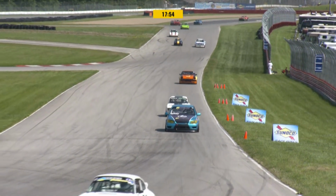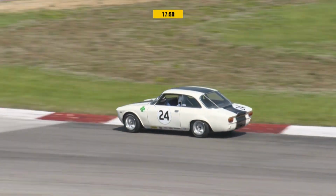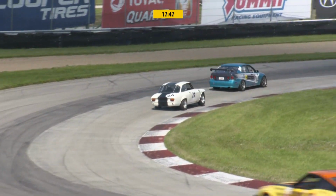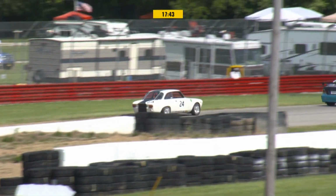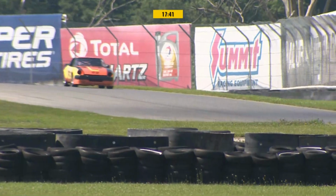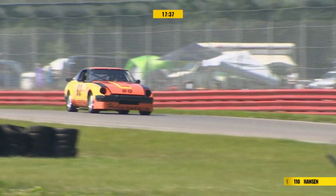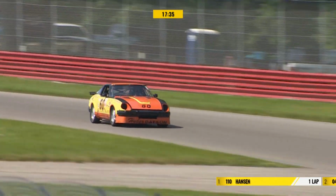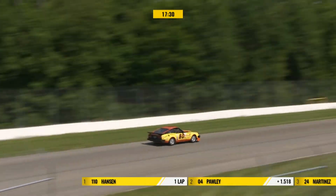Well, this is a much better start by Lisa Hansen in the lead at the moment. She did this yesterday, but then lost out as the race went on. Let's hope she holds on to it this time, because at the moment we've got a good battle between the Lexus and the 24 of Bernardo Martinez. Lisa Hansen is always up front in Group 8. By far one of our best Group 8 competitors or race car drivers throughout the paddock.